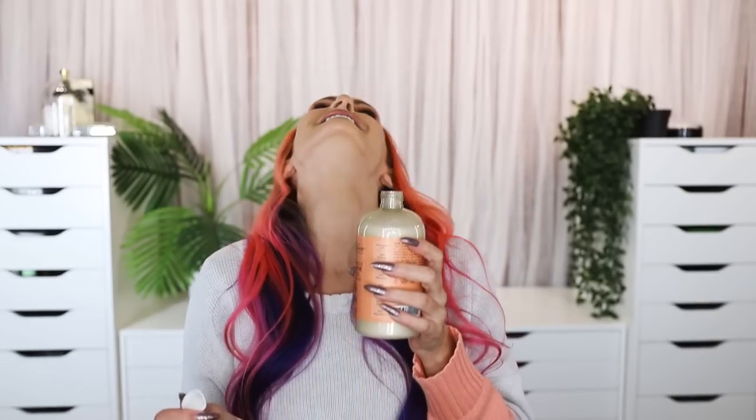Now, I need to smell it because that's, you know, the next way you win my heart. Oh, can I drink it? I'm really looking forward to trying this out. I hope that my hair loves it. It does say it helps to cleanse and hydrate thick and curly hair. I nearly threw it on the ground.